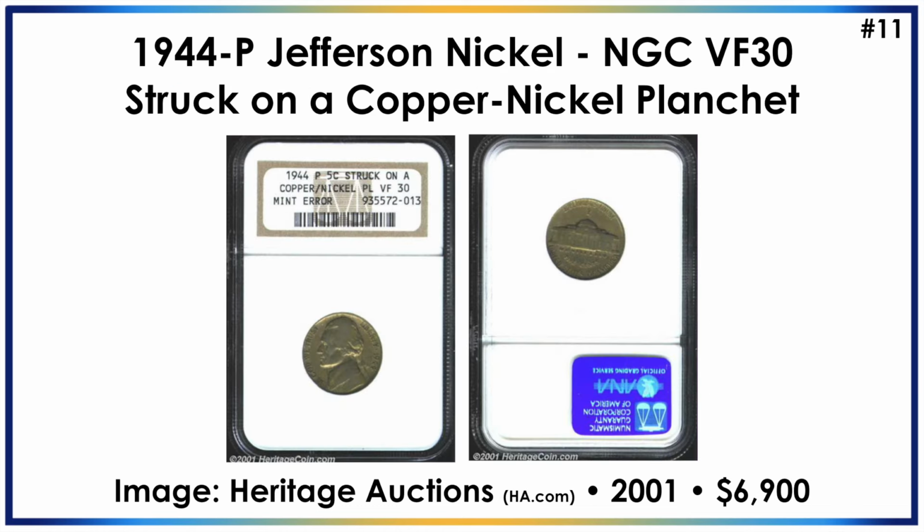But right here is another one that I love. This one sold a long time ago for $7,000. It's a copper nickel planchet 1944 nickel. You can see right there, even the P is going to be very clearly above Monticello. So it should be that war nickel 35% silver composition, but instead they found a planchet that was probably left over from 2 years prior, and it got struck with that again, P mint mark above Monticello. So that was definitely the wrong planchet, a transitional error, and the price reflects that.